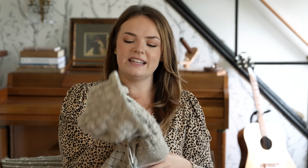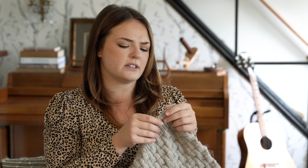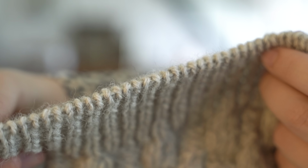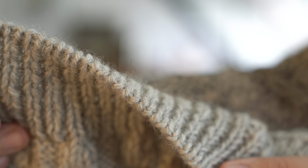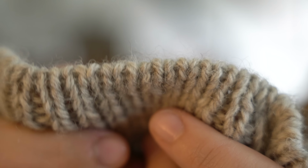I love the color. I love the way that this is working up. I don't know that I've mentioned yet that this was my first time doing the tubular cast on, as it is a bottom-up cardigan. And though I've knit this cardigan once before, the first time I knit it, I didn't do the tubular cast on because I just could not figure out how.